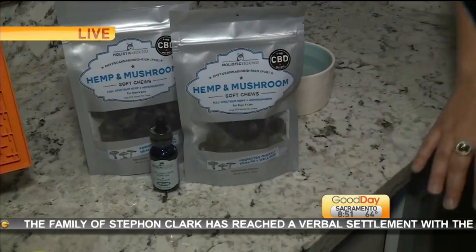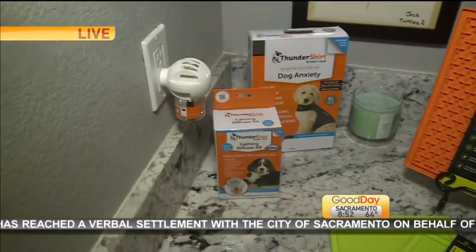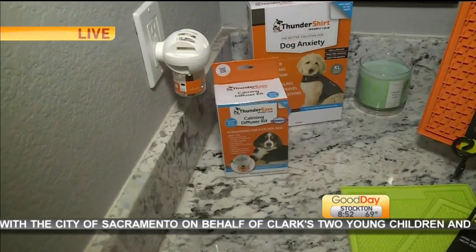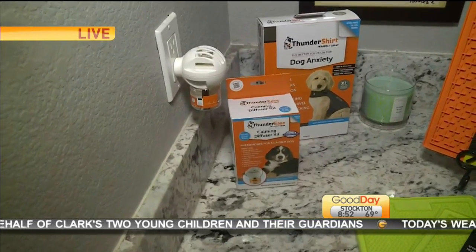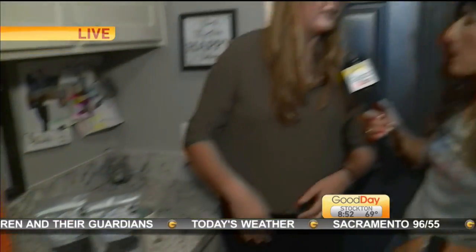We obviously have the bowl of water too, and then we have a little plug-in. I've never seen this before. What does this do? That's a calming diffuser kit that has pheromones that mimic the mother's hormones from nursing, which also provides a calming effect to dogs. You told me it's really great in a small space. Definitely, 700 square feet or less, and it's perfect for calming your dog.